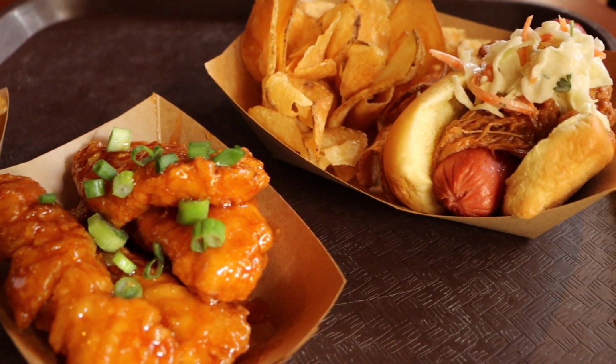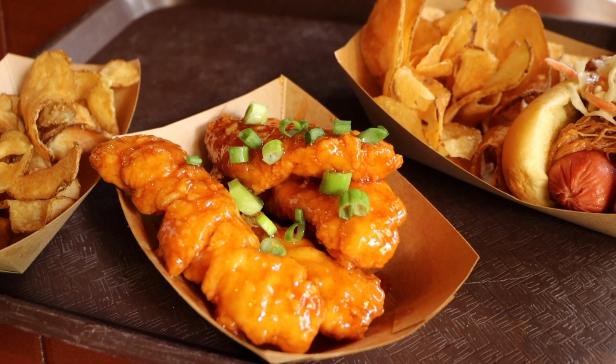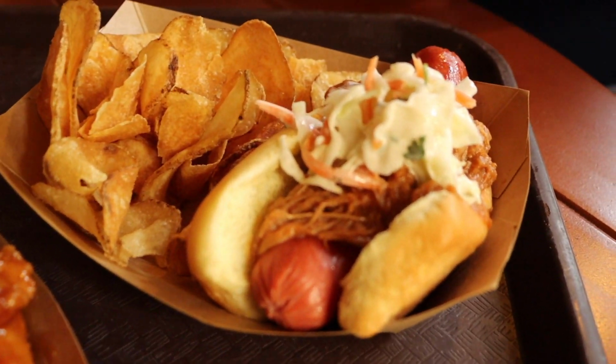Alright guys, and there is lunch. I got the orange chicken tenders. Those look amazing. They came with kettle chips, and Lewis got the barbecue slaw dog, which he looks very excited about. Honey, is it too bright in here for you?